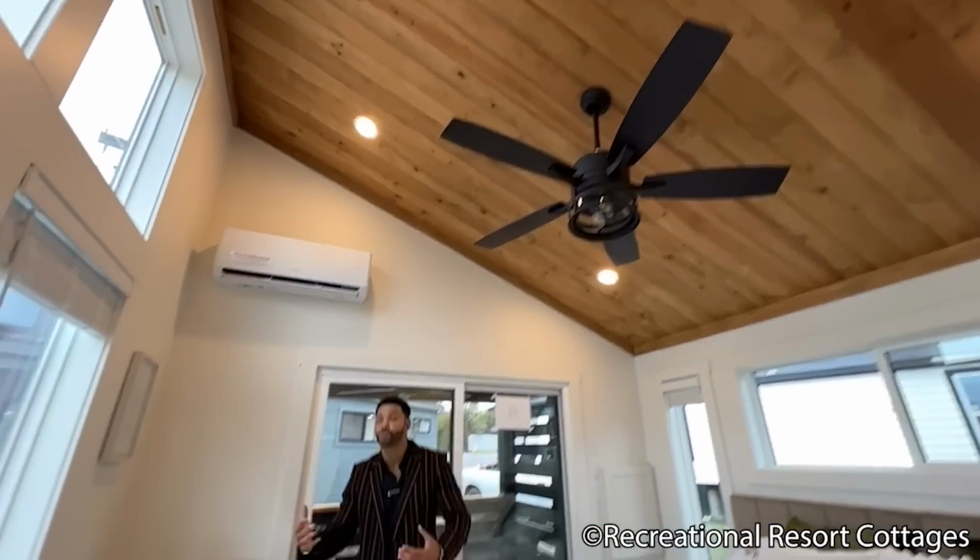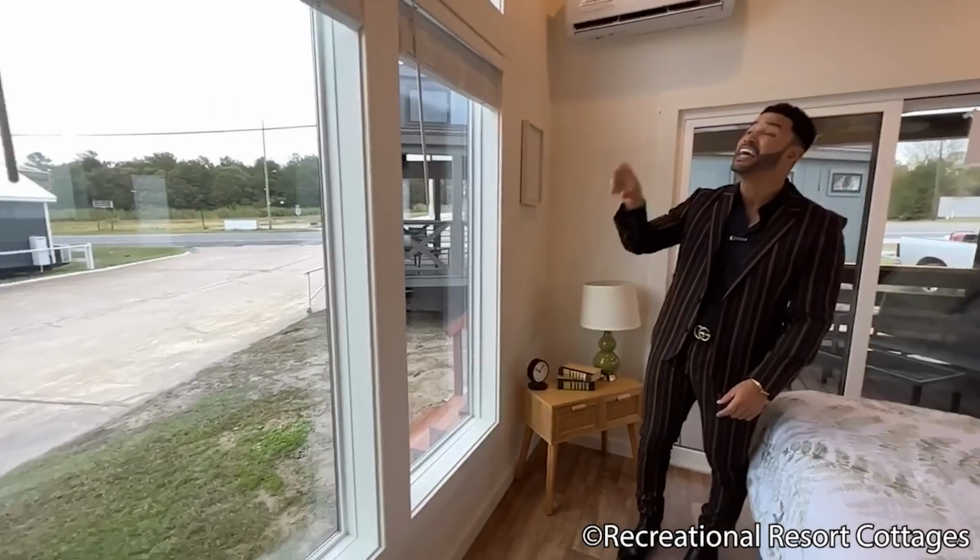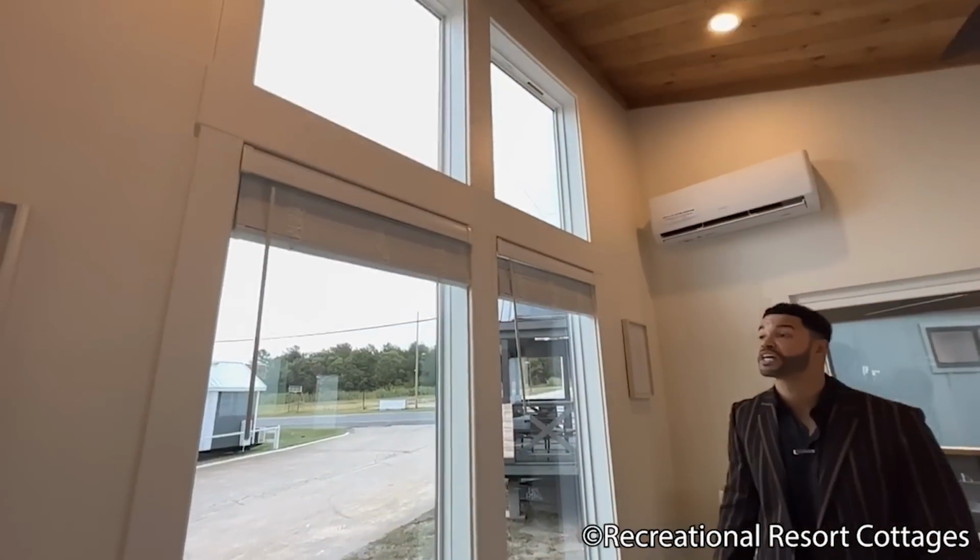So it's making this room feel so open. I can't tell you enough. Again, you got to see this in person. This is incredible. Picture windows down low again. We have the half size picture windows up top.